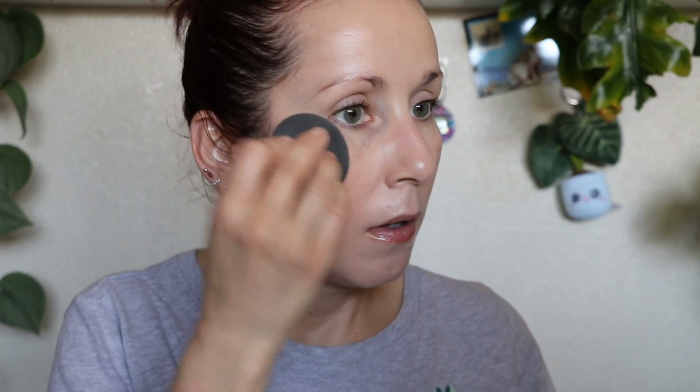I feel like if you took your time or had some more patience, you could easily blend this in with your fingers and not really need a sponge. Just put it on like a moisturizer. It feels so good too. It's super creamy. Really, really creamy and really smooth. Let's just blend that out there.